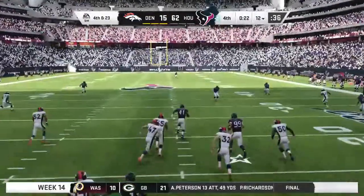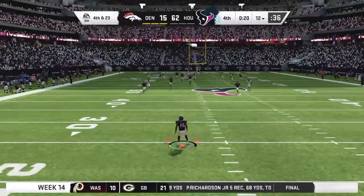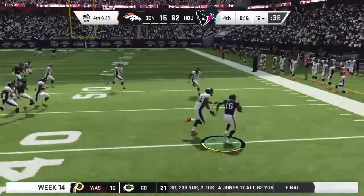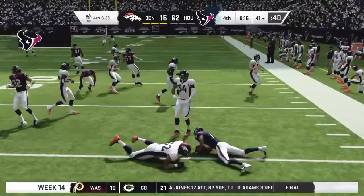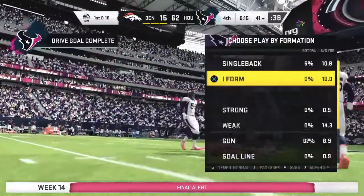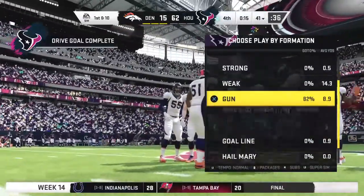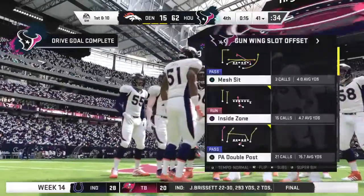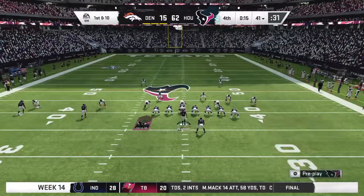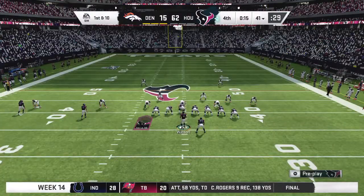Anger is on to punt, and he gets this one away. This is fielded at the 27. Nice job bringing that one back. 14 on the return. And control of the football, switching hands here with very little time remaining in this contest. The Texans offense ready to go here for their next drive, and this game comfortably in hand.